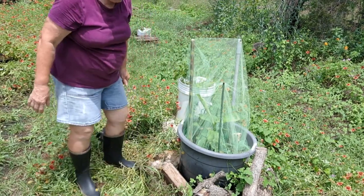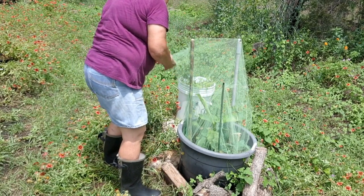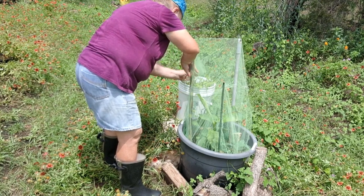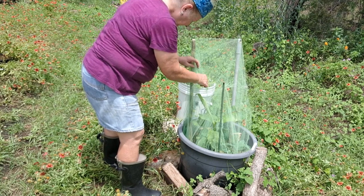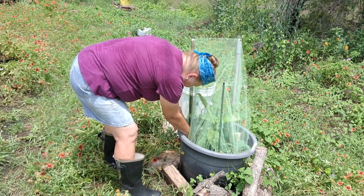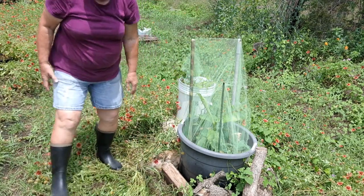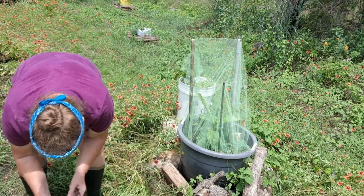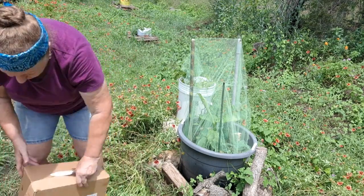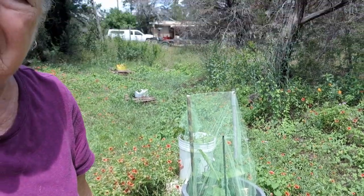That'll give it some more room to grow. Not much, but give it more than it had. There, that's about all I can do with it. But that was a whole roll of tulle. Well, not a roll, but a whole bolt of it. And I've put it to good use.